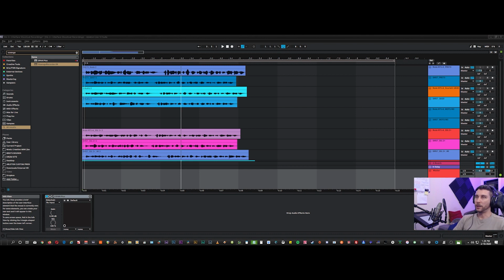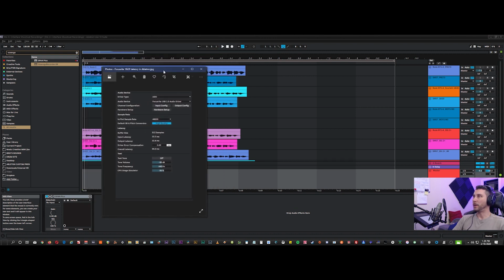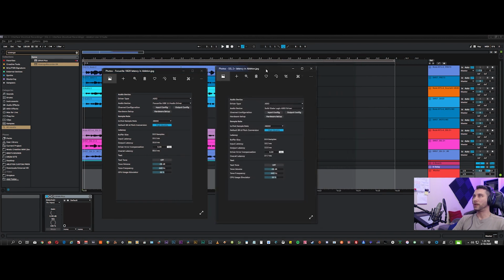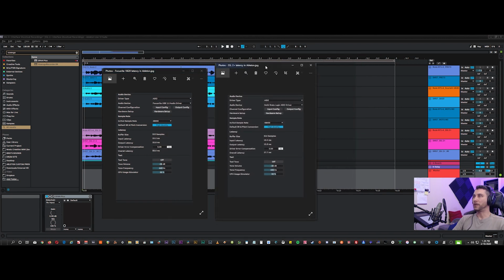So I used RTL Utility to do some testing on the latency difference between the two interfaces, and I'll show you that in a second. But what I found interesting was when I switched the audio interfaces in Ableton Live, the Focusrite came up here as usual. And then when I switched over to the SSL 2 Plus, the first thing I noticed was the 18i20 has significantly more latency than the SSL 2 Plus.